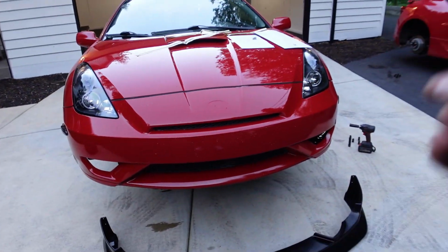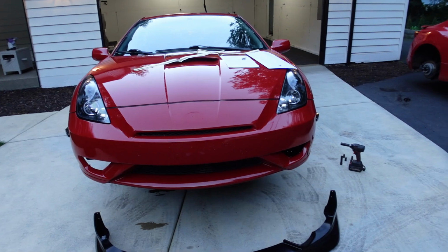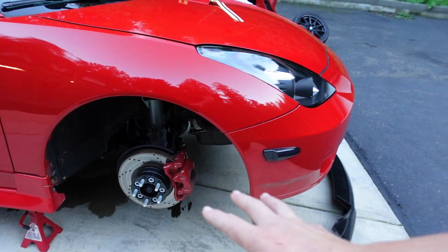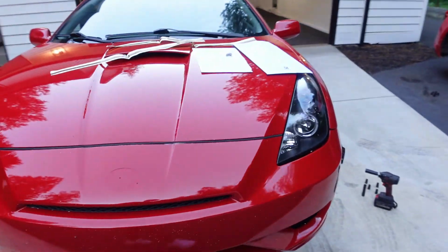I deleted the fog lights, and for some reason I lifted the jack up higher on this side. No fog lights. I don't like the fog lights. Another thing is I don't have a wheel well on this one. I need to buy one. They're like 25 bucks. You can get aftermarket ones. I don't even know if you can get the OEM ones anymore.